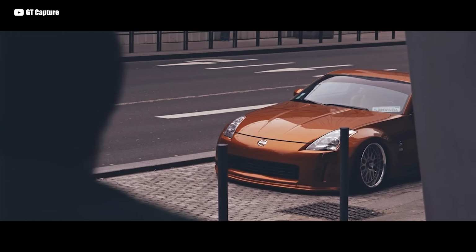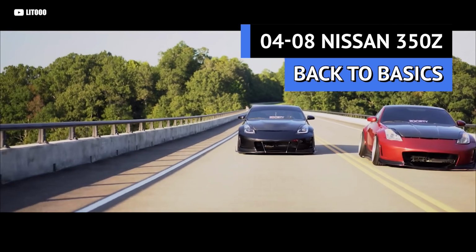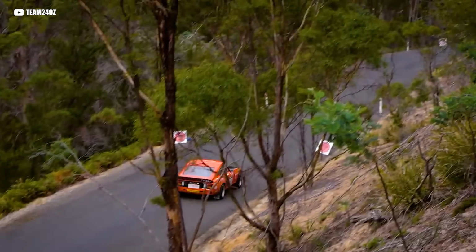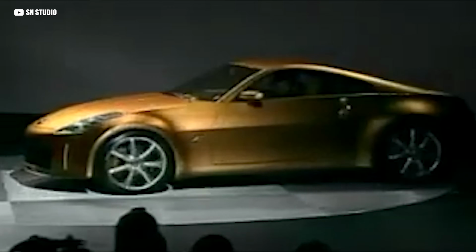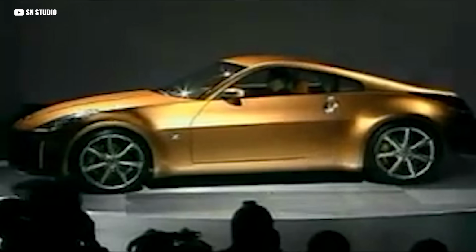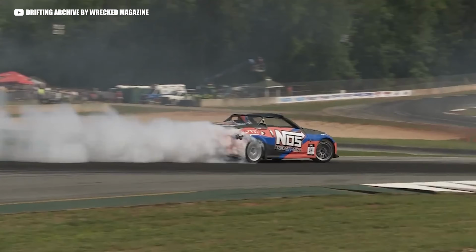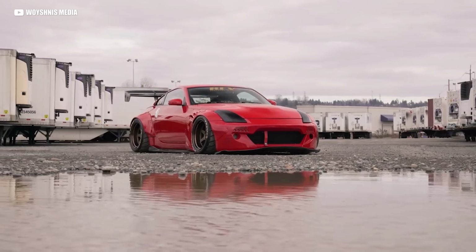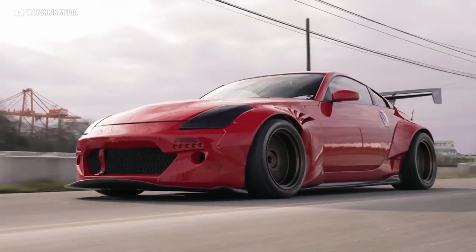Starting this list off right, baby. A proper rear-wheel drive, manual transmission, 2-door sports car. The Fairlady Z has been a name synonymous with sports cars since the 70s. And Nissan made massive waves in 2003 when they delivered the 350Z. You see, this was the first new Z car Nissan released since the 90s. And some would say that the wait was definitely worth it, because the latest generation Fairlady was everything that made us fall in love with the previous generations.